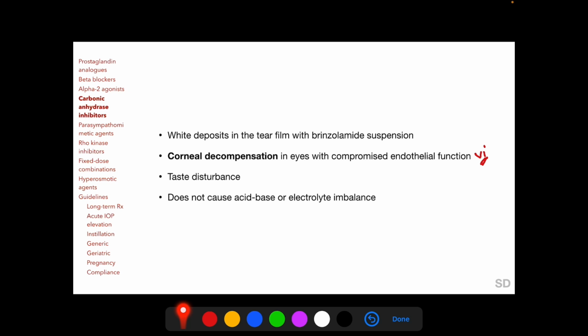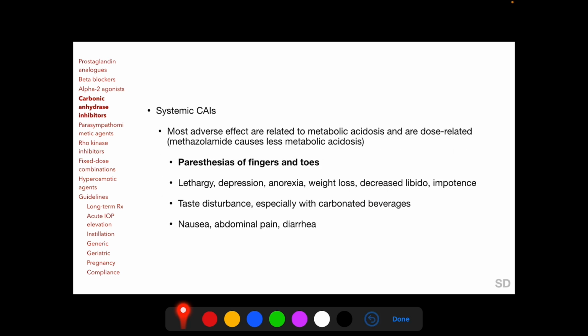Taste disturbance is the most common systemic side effect of topical carbonic anhydrase inhibitors and can be reduced by nasolacrimal occlusion. And unlike systemic carbonic anhydrase inhibitors, topical carbonic anhydrase inhibitors are not known to cause acid-base or electrolyte imbalance. Adverse effects of systemic carbonic anhydrase inhibitors are important to remember, and most adverse effects of systemic carbonic anhydrase inhibitors are related to metabolic acidosis caused by these drugs, and these adverse effects are dose-related. Methazolamide causes less metabolic acidosis and so is better tolerated.